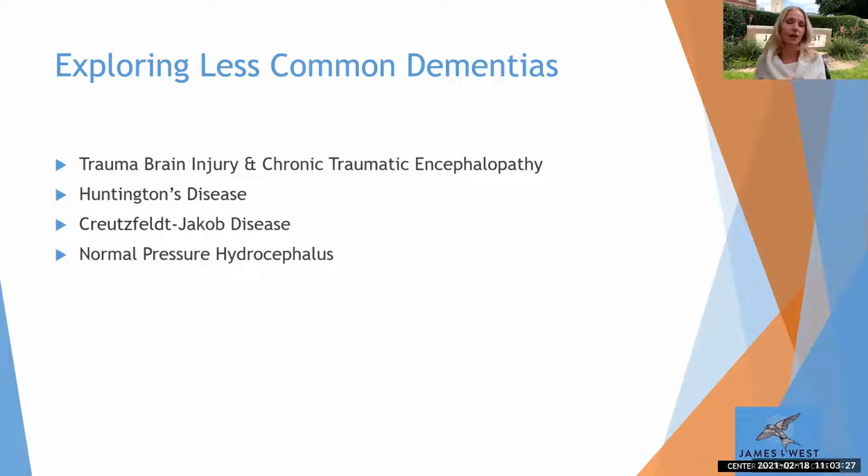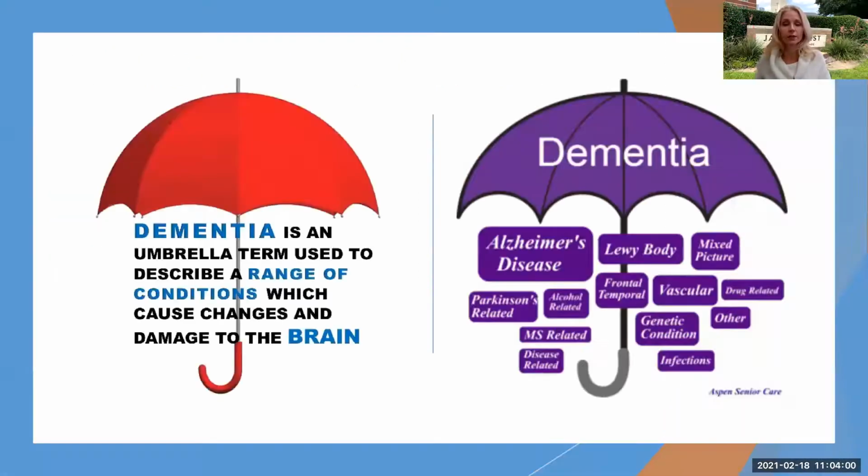So a lot of research still needs to go into this, particularly these less common dementias, because they don't get as much money, right? Not as many people get them. But keep that in mind as we talk through the 4 different ones we're really going to dive deep into today. So we'll talk about traumatic brain injury and chronic traumatic encephalopathy, Huntington's disease, Creutzfeldt-Jakob disease, and normal pressure hydrocephalus. You might have heard of some of these, you might not have, but we'll talk about the differences between them, symptoms of them, and some diagnosis and treatment for each one.